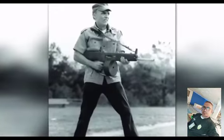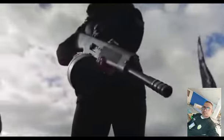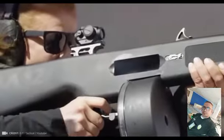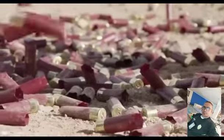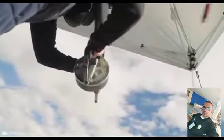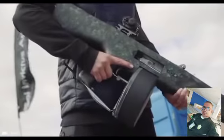Maxwell Atchison developed the AA-12 automatic shotgun. The AA-12 can be loaded with 32 rounds of 12mm caliber. It takes less than 6 seconds to fully discharge this monster. Sure, that's twice as slow as the M16 rifle, but don't forget that the AA-12 is a shotgun.